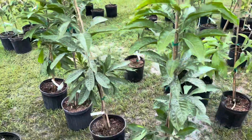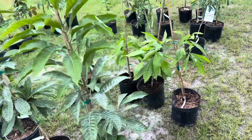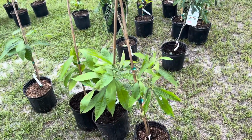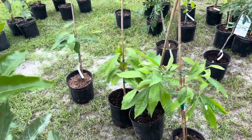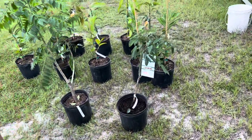These are Rosapotes. Grafted. These are Abiyus. I think they're probably from seed. Oh, there's another lychee.